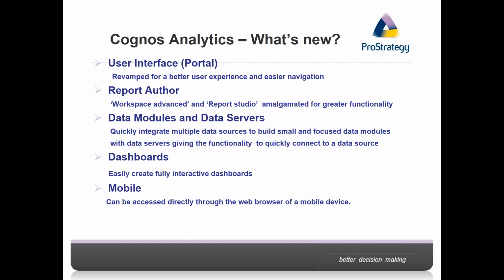So what is Cognos Analytics and what's new? Well, for those of you who have seen Cognos before, if it's Cognos 10 versions, Cognos 8, there is a new user interface portal. It's revamped for a better user experience and easier navigation. It's a lot slicker, and it's a lot more modern and not as clunky as the previous versions.